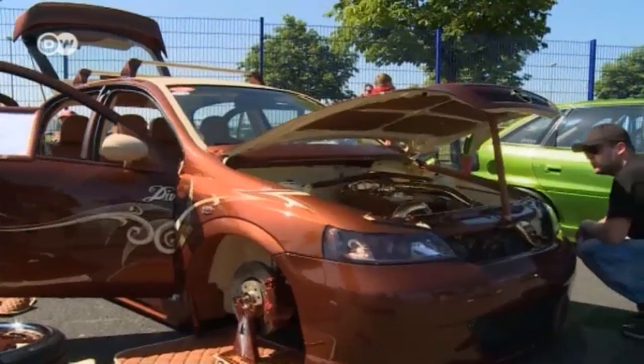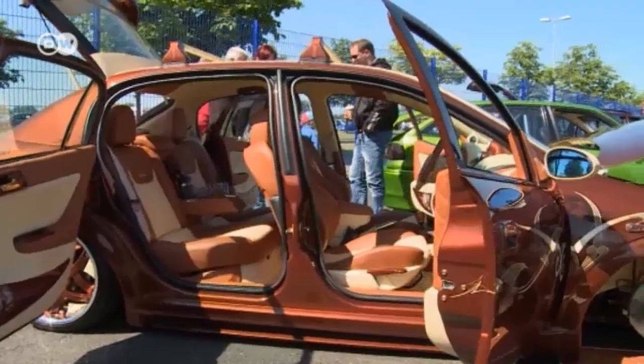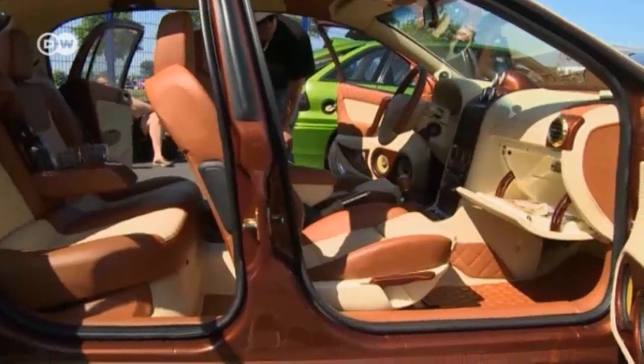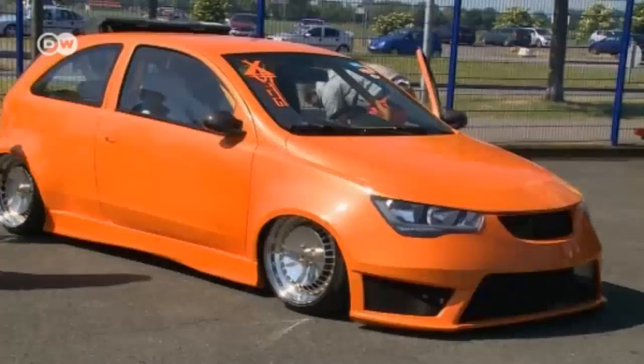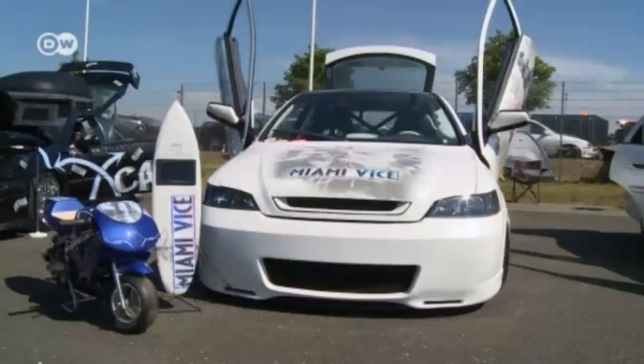Other owners like to add features on or alter what's there. Rear hinge doors and a whiskey lounge on the back seat. Even matching slippers. Some Opel drivers compete to see how low they can get their skirts' hemlines.